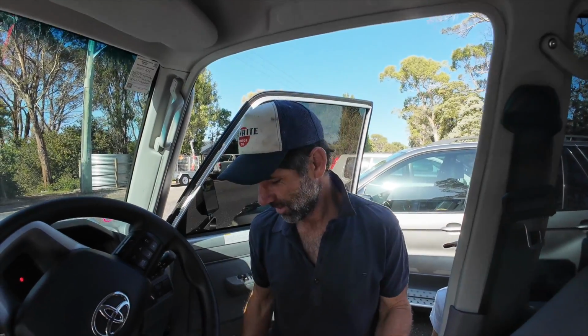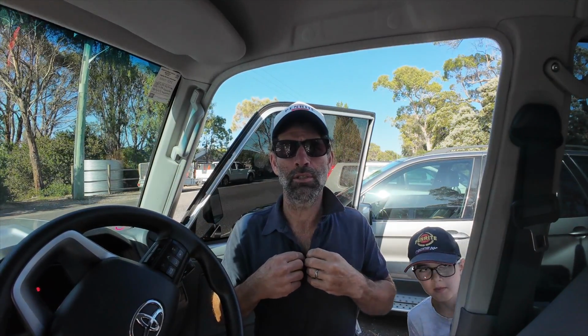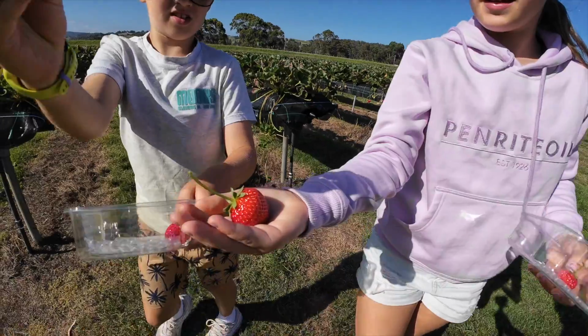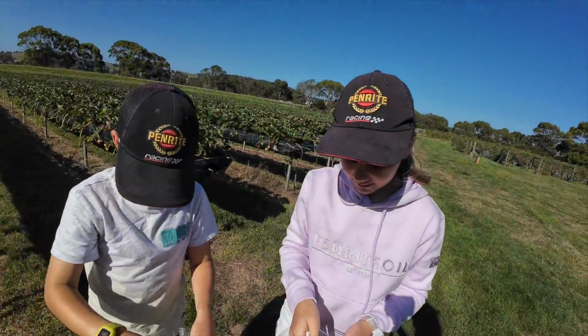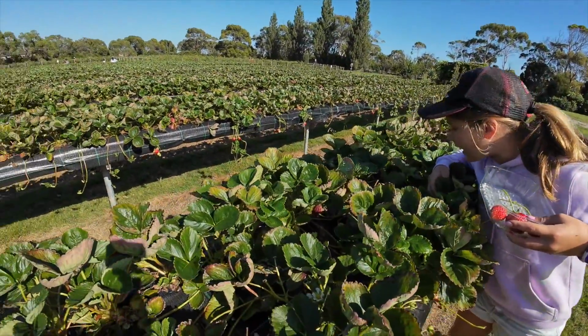Where are we now? We're on our way out to Turner's Beach, and we're at a berry farm. The Berry Patch. Oh, wow, yum. Inside, look! Oh my goodness. The biggest ones are inside of them.